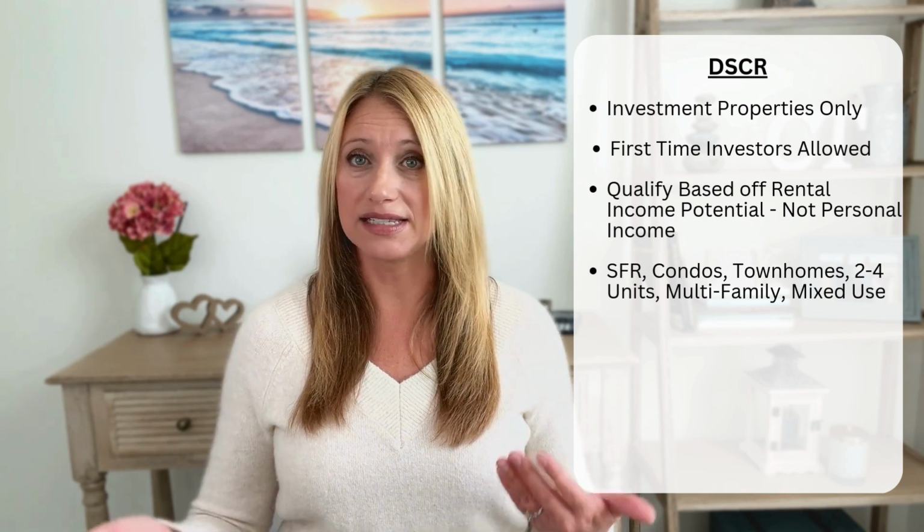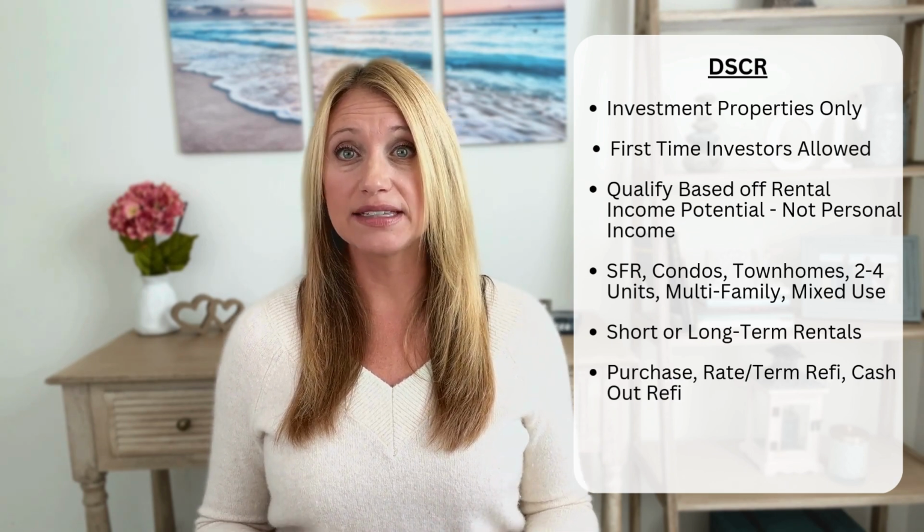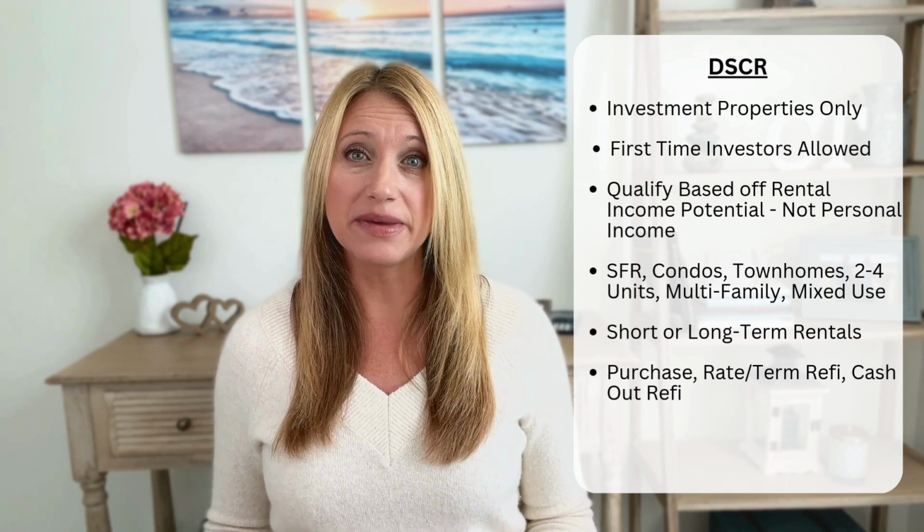So let's talk about property types. DSCR loans are pretty flexible. They can be used for single-family homes, condos, townhouses, 2 to 4 units. Some lenders allow for multifamily properties with 5 or more units. And as I mentioned, short-term rentals like Airbnb or long-term rentals, and in some cases even mixed-use properties. And this loan can be for purchases, rate and term refinance, or cash out refinances. So basically, if the property is an investment and you're planning to rent it out, a DSCR loan could be the way to go.